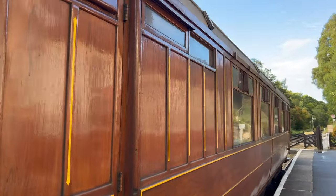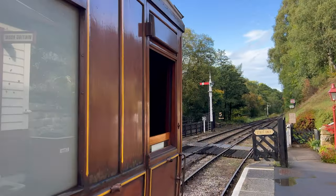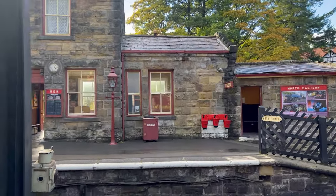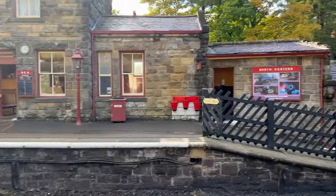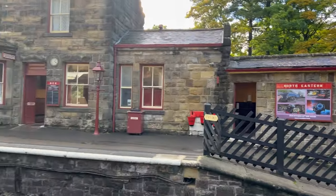Let's wipe that. So yeah, we're in the guard's carriage. We've got to wait here for 20 minutes. So yeah, we've got quite a bit of wait. So here we are at, what are we at? Goathland. Isn't that the one that was for the Harry Potter movie? I think this is like the train station for something in that. Never watched it, so let me know in the comments.